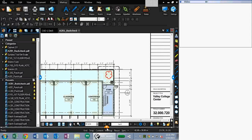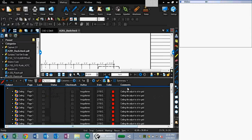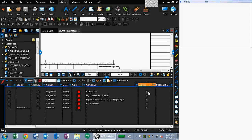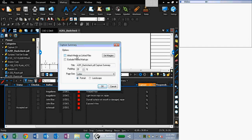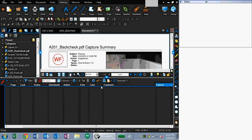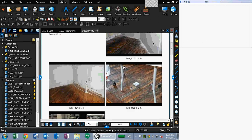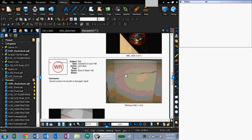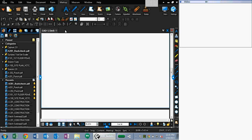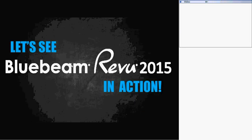Another great feature is that now the Capture content can also be sorted or filtered within the markups list. So I can just go over to the Capture area, and I can also filter and just select the ones that have Capture media on them. And I can export them out into a summary as well. So I'm going to export them to a Capture summary. I can attach the media as linked files if I need to, but I'm just going to have it set as the default here. And it's going to make a nice PDF summary that has all of the Capture media that I had in that document. Really great new feature. So moving back into my slide deck here.